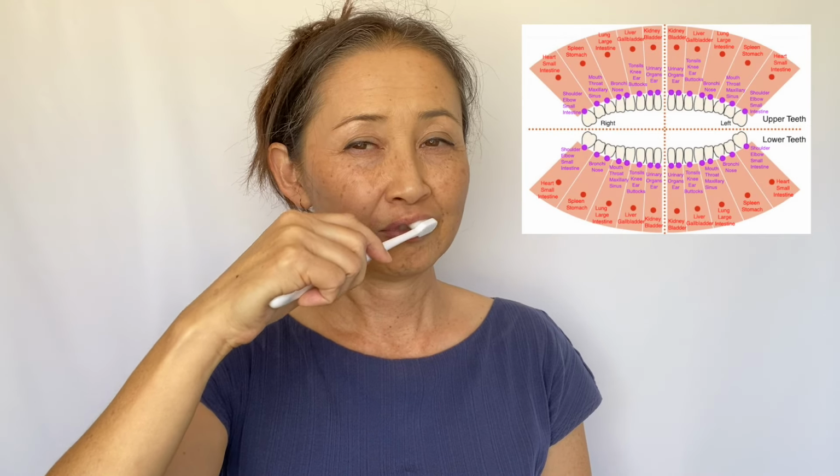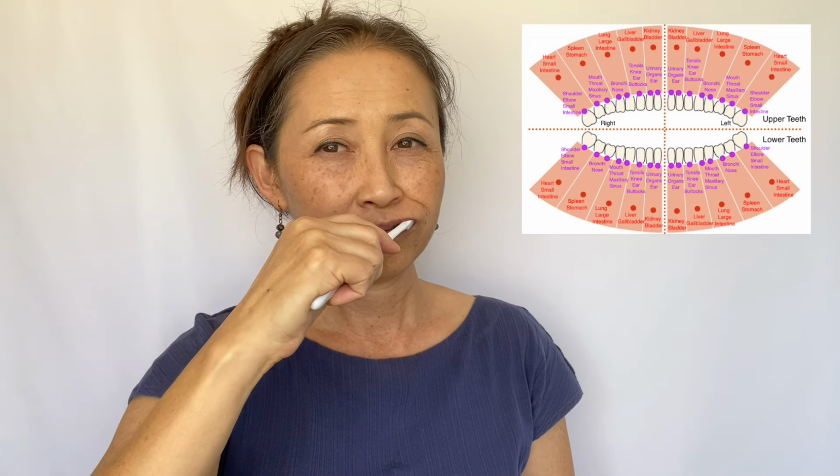If you are using a soft toothbrush, place it on the gum line at 45 degrees. Gently massage sideways around the pocket of each tooth and between the teeth. Again, you can follow the acupressure map if you like. Repeat on the bottom gum line. Here's an example with my finger. And the other side with the soft toothbrush.